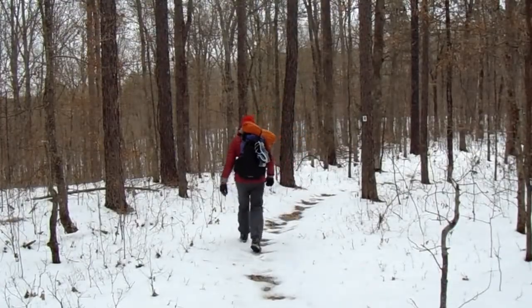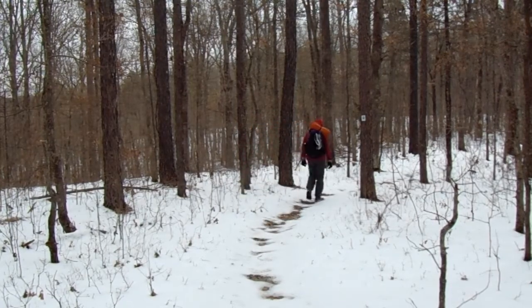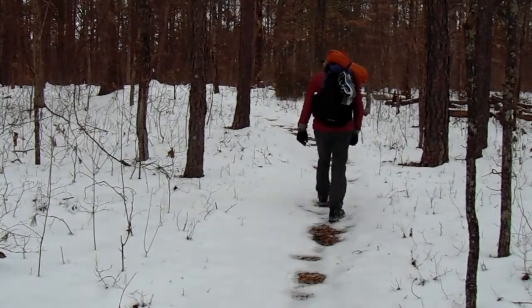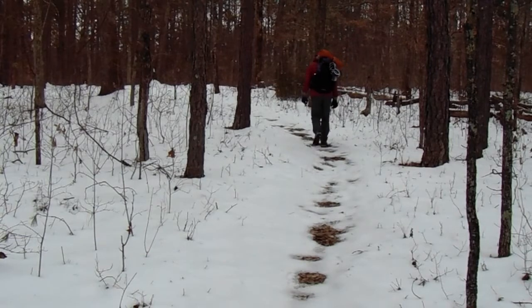The wildlife are staying hidden. They can see me very well. I can see their tracks, but I can't see them. In the spring, it would be easier to see the deer and the turkeys and the other wildlife.